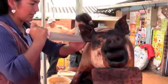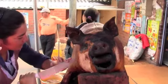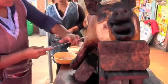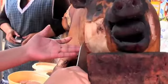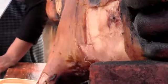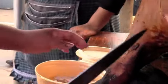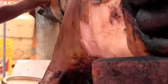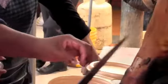Okay, here, what they've done is they took a blowtorch and they crisped the outside of this hog skin. And then she gets her knife and cuts it off into pieces and peels the pieces off, strips off the fat, and then puts it in the bowl. And they serve it with salt. And that's what you eat. You have this piece of fried bacon skin sprinkled with salt, and you eat it like potato chips.